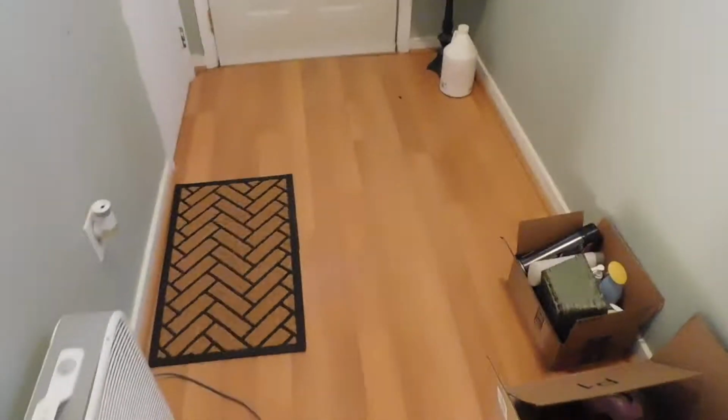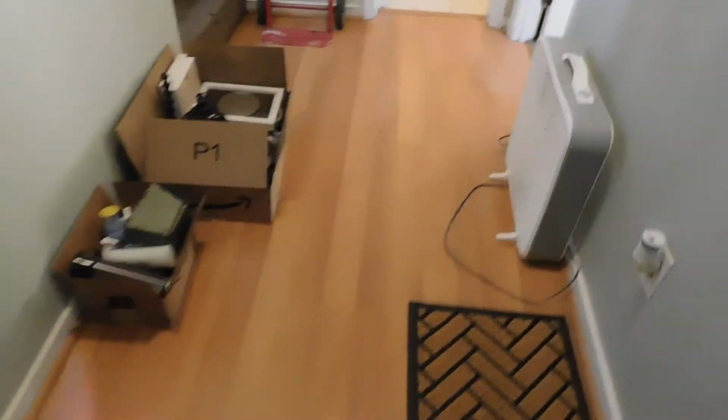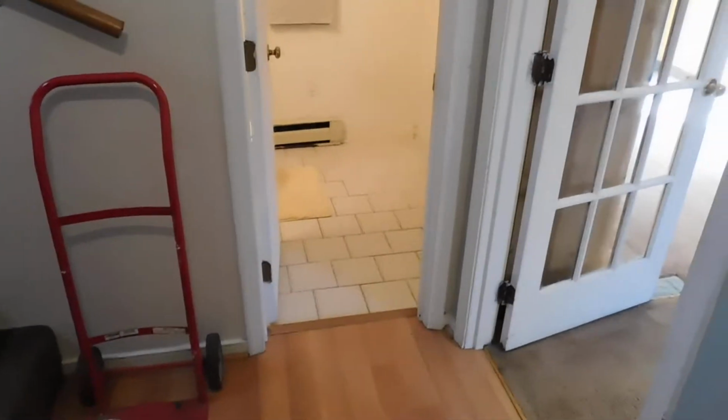So let's go. First thing we got is our walkway coming in. This is the only floor that does not have carpet on it in the house. That's a big thing that we would like to change, is putting hardwood through the rest of the house. This isn't the worst color in the world, but certainly not one that we would pick. And actually it seemed like they did a pretty decent job, but still we're gonna change this out.